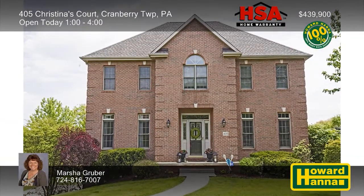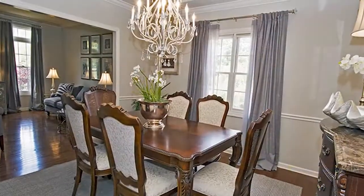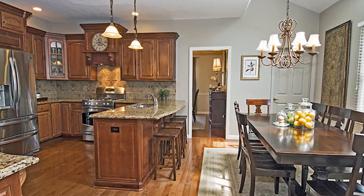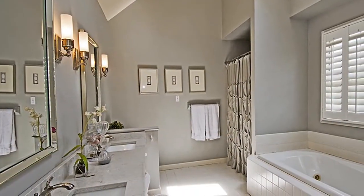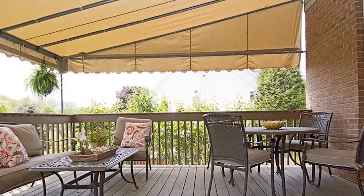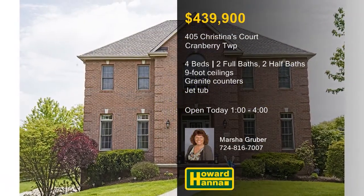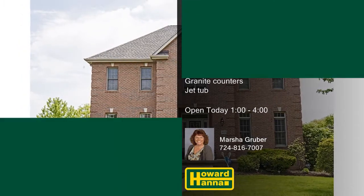Custom built by Heinz, this Cranberry Township home is located in desirable Avery Fields. Hardwood floors and 9-foot ceilings are present throughout the home's first floor. The kitchen offers granite counters, a breakfast bar, a built-in pantry, and stainless appliances. Built-in bookshelves enclose a first floor office, and the master bath includes a jet tub. Curl up in front of the family room's brick fireplace or recline beneath the rear deck's awning. Ask Marcia Gruber about the HSA home warranty and 100% money-back guarantee at today's open house.